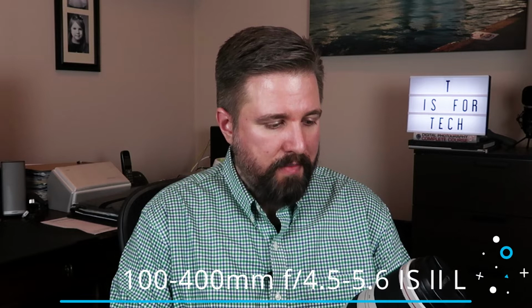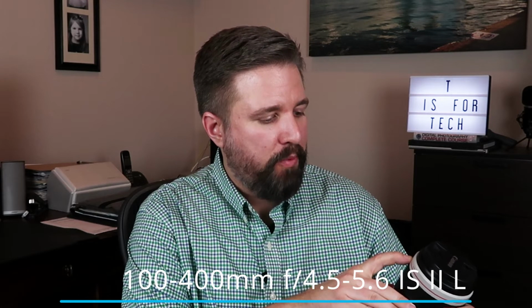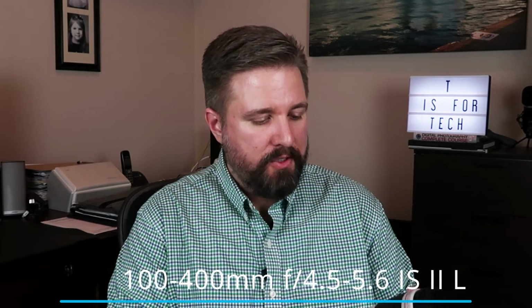And this last lens I have is the 100 to 400. This goes from f/4.5 to f/5.6. So at the lower end, zoomed in, you're getting the 4.5 aperture, and when you zoom out, I guess at the lower end of 100, you get about 4.5, and as you zoom, you get f/5.6. So you lose a little light when you zoom this in.